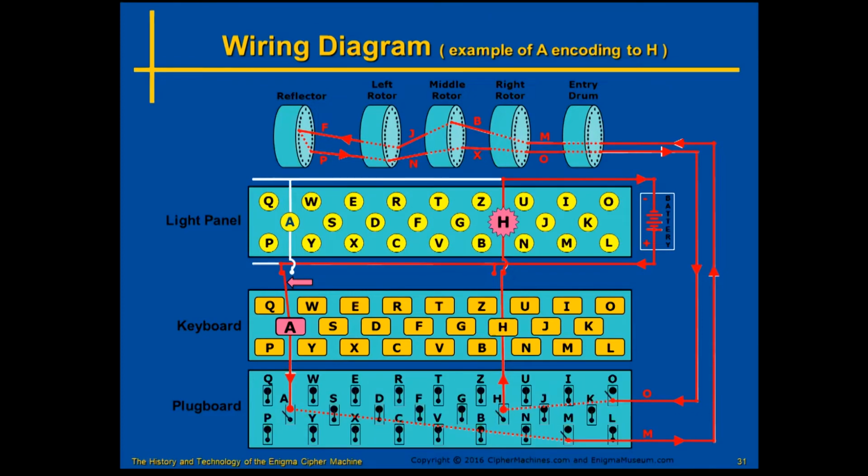And the current circuit is complete and the H lights up. Because the rotors will turn the next time I press the A key, you will likely get a different letter. It's not impossible to get an H the second time, but it's most likely to be one of the other 24 letters of the alphabet. It can't be an A, and it's unlikely to be an H.